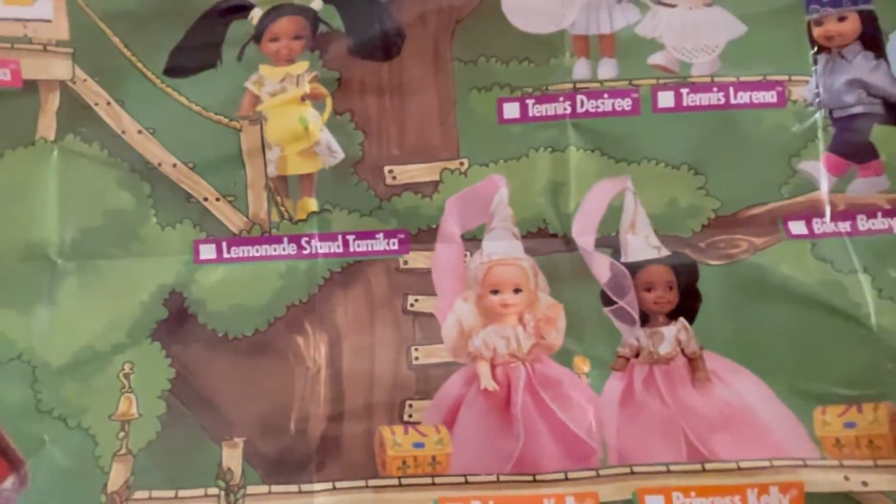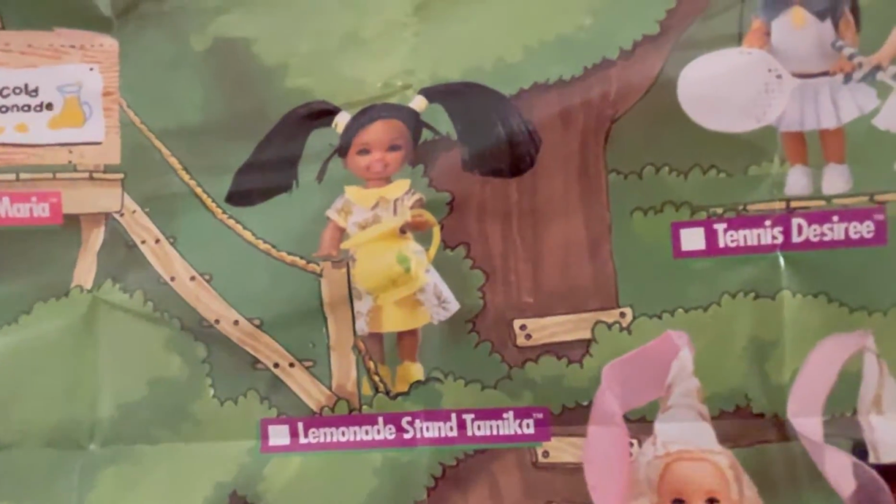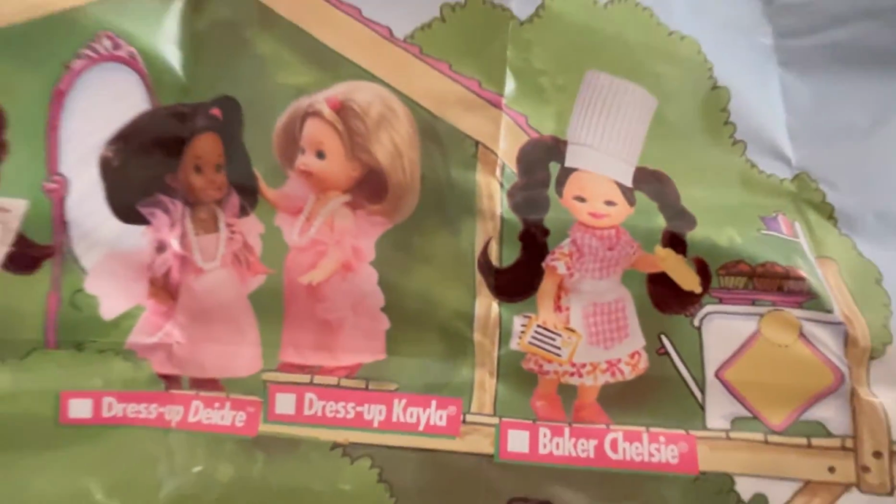I really want this lemonade stand Tamika, and I do love a few of the other dolls as well. They're just so adorable. And I need them all for my collection. I'm sure you other collectors can understand. I just love their little costumes.